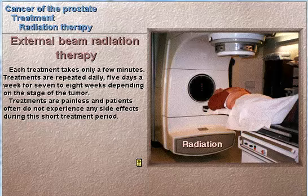Each treatment takes only a few minutes. Treatments are repeated daily, 5 days a week, for 7 to 8 weeks, depending on the stage of the tumor. Treatments are painless, and patients often do not experience any side effects during the short treatment period.